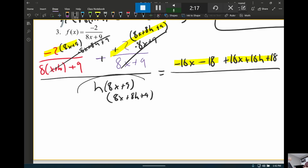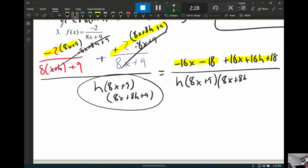And my denominator just has a ton of stuff. Nothing got to cancel on the denominator. So I've got an h, an 8x plus 9, and an 8x plus 8h plus 9.